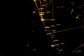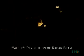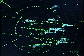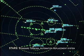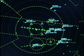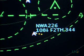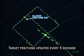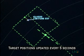radar antenna. On older scopes, the beam is sometimes depicted as a line that moves around the scope as the antenna rotates. Each time the beam hits a target, the target's position is updated on the scope. The complete revolution of the radar beam around the scope is called a sweep. On modern displays, such as STARS, the sweep is not depicted at all, but as with older displays, the positions of targets are only updated when the radar sweep hits them. A complete radar sweep generally takes about 5 seconds in the terminal environment, so a target's position will be updated about every 5 seconds.